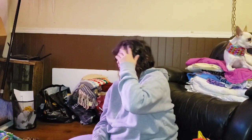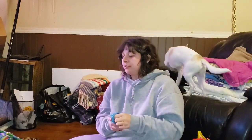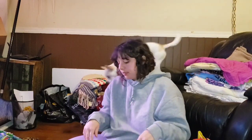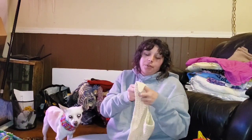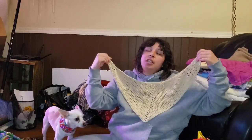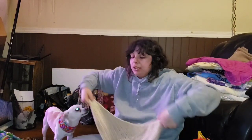I really don't like it, looking at it now. This was supposed to be a mitten. These are mitten cuffs. Those are going to get taken apart. Little baby slippers that I've never finished. This was, if you remember back in January, this was going to be part of the 2020 ice yarn challenge. Never finished.